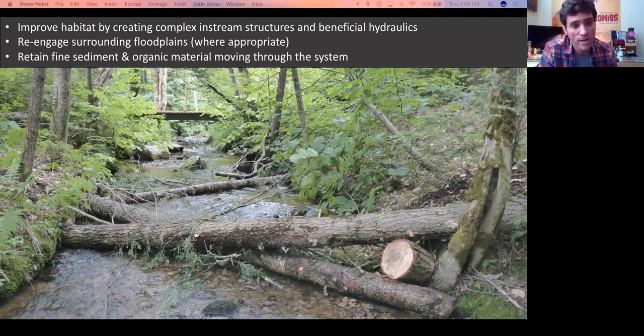We also want to re-engage surrounding floodplains. That ties a lot into the hydraulic vulnerability of these watersheds. Because they're devoid of in-stream large wood, water just conveys through these systems quicker than it naturally should. We're losing out on the benefit of the surrounding floodplains, the riparian areas on these smaller headwater tributaries. Instead, the water is conveyed immediately into the larger downstream systems, and that causes flood problems, as well as the loss of nutrient cycling, all the benefits that you see with retaining water in these headwater systems for longer periods of time. You're losing those benefits.